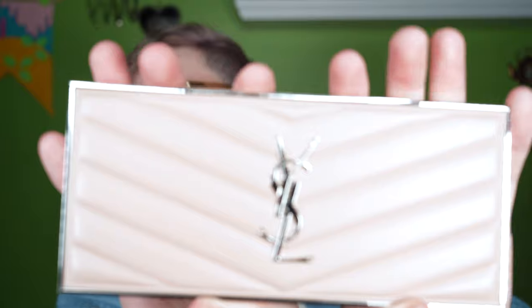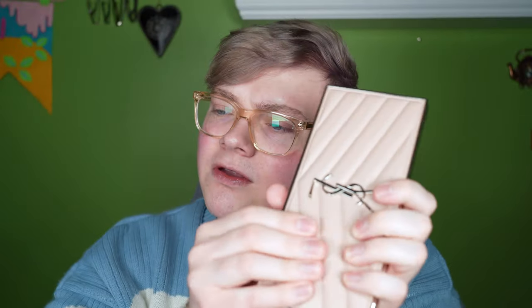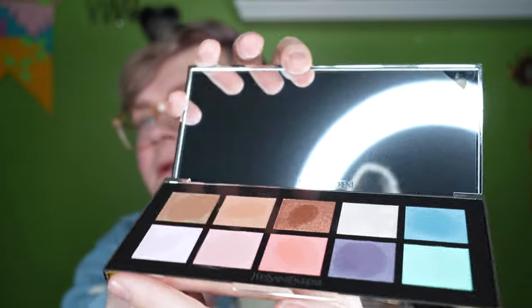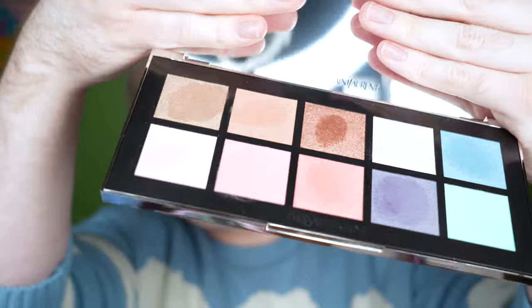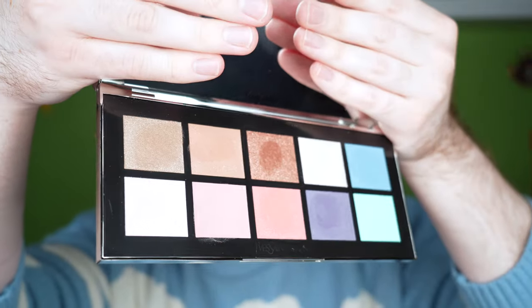Anyways, here it is. It looks nice. I don't know how I feel about this. I'm not sure. We're just gonna leave it at that for now. I love the mirror in here. I already sort of swatched some of them. I know I should be preserving them until the video, but I couldn't help it.